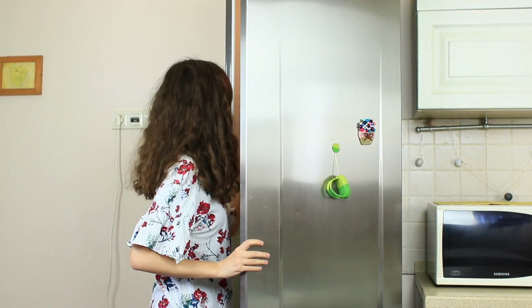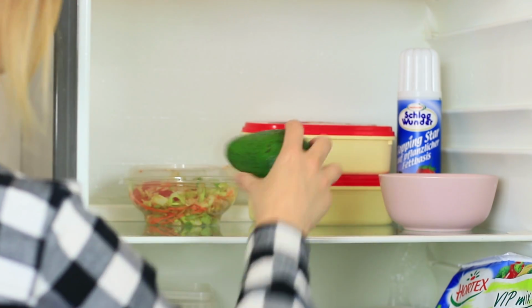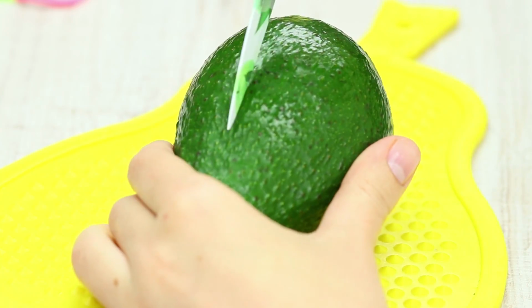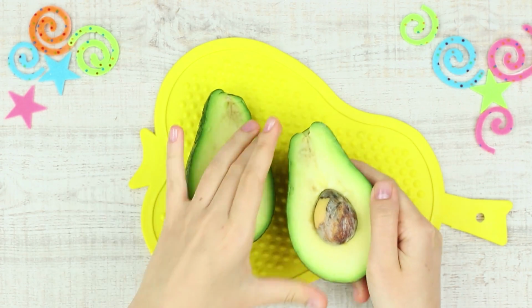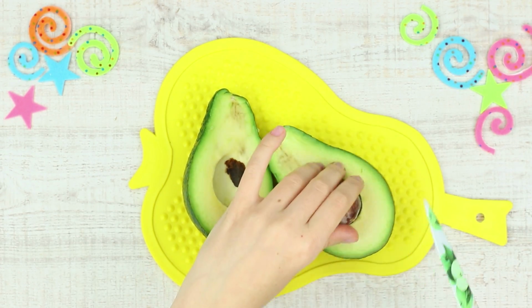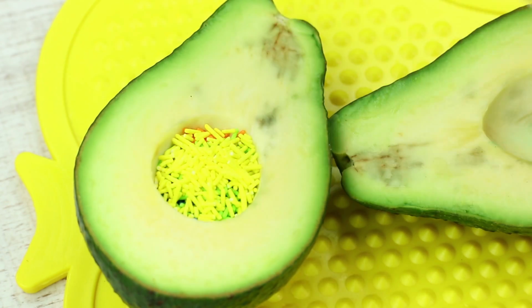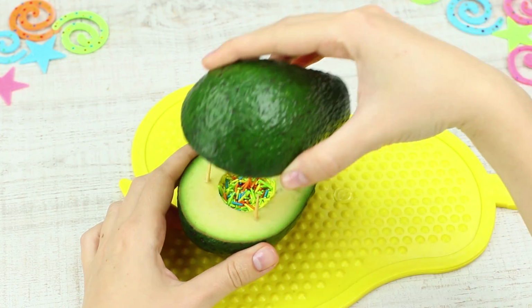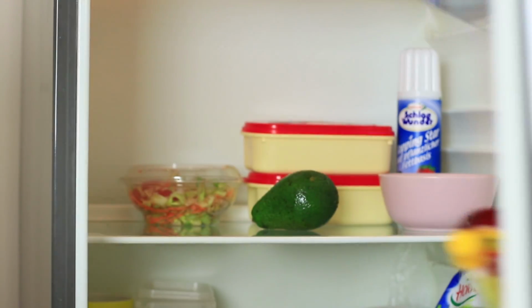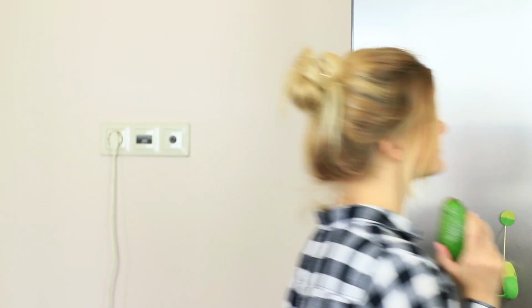I will make a festive avocado variation for Blondie. Cut an avocado in half and remove the seed. Put in sprinkles instead and connect the halves using toothpicks. Blondie adores avocado. There is going to be a feast for the stomach.